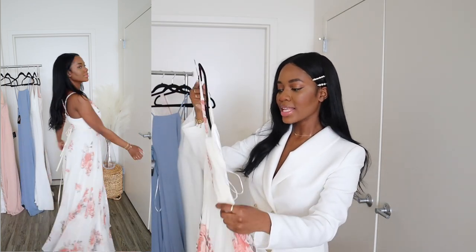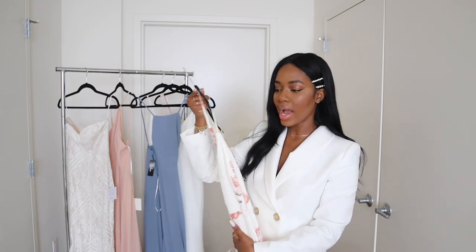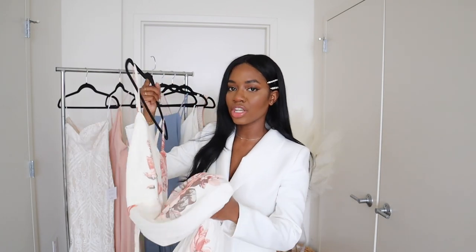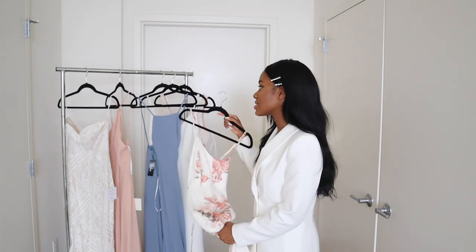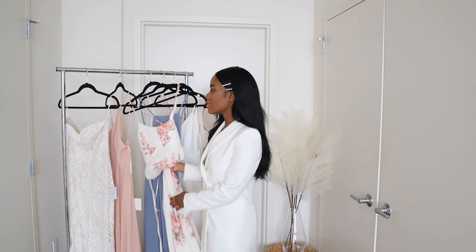Again, a small. This one is size fine. I don't have an issue with the sizing on this dress, especially because it's a wrap dress, so you can modify how tight or how loose it is. So this one was perfectly sized. I really did love this one.